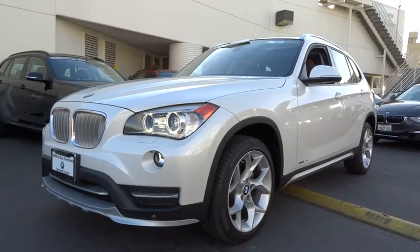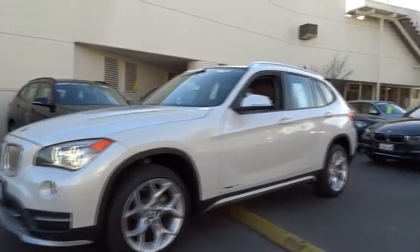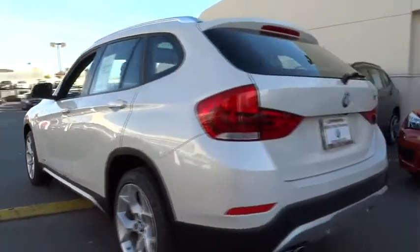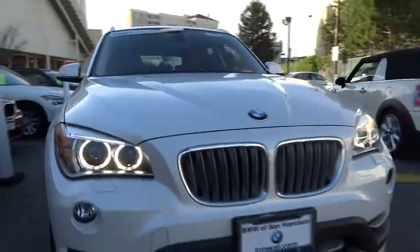The 2015 X1. Based on the BMW 3 Series, the X1 is a compact crossover SUV. Slightly smaller than the X3, the X1 gives you all the refinements, power, and style of other BMWs in a slightly smaller, sporty, and easy-to-navigate option, and is priced below $45,000. This vehicle has less than 7,000 miles.